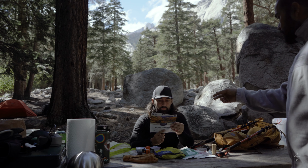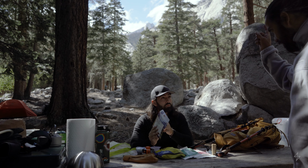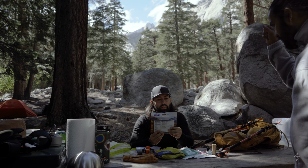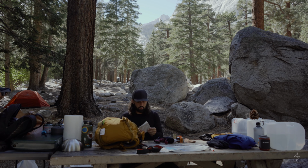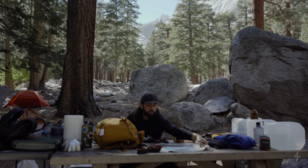So in the afternoon, our other buddy Farshad arrived, and we spent some time organizing our gear and just making sure we had everything ready to go for when we started the hike. So our plan was to get up at 2 a.m. We had 2 other friends that were staying in Lone Pine, and they were gonna come pick us up from the campground in the morning, and we would all start at the trailhead around 3 a.m.